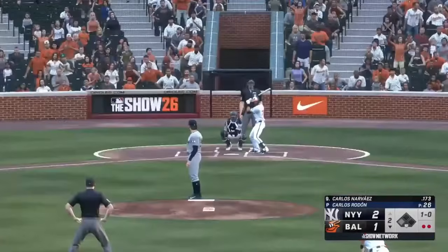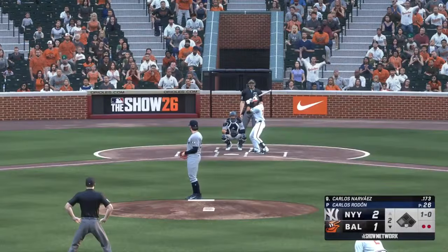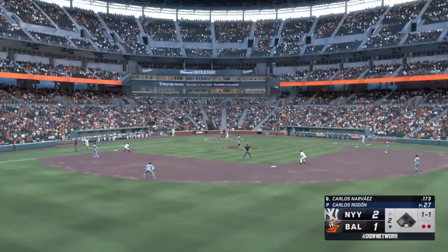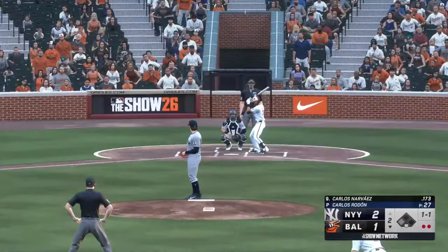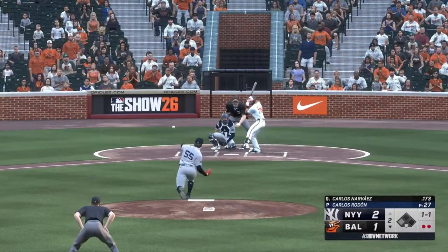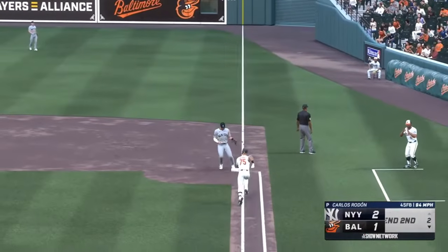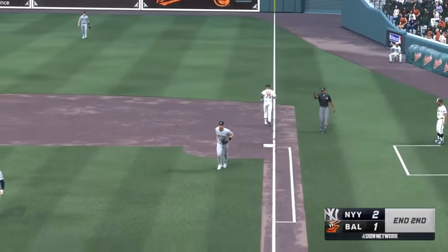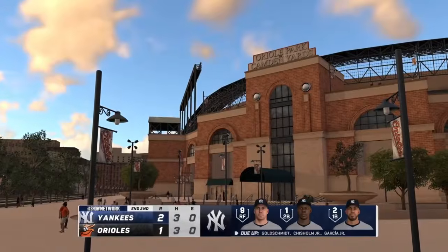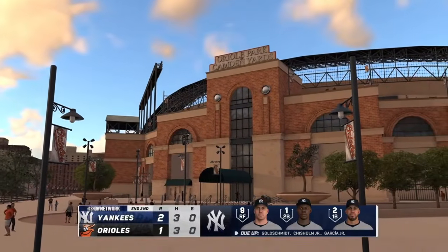Two aboard, two outs. And that gets the inside corner for a strike. Ground ball right side. Garcia steps on the bag. That ends the inning, and they limit the damage. Two men left stranded, but they do push across one. We play two full. It's the Yankees 2 and the Orioles 1.